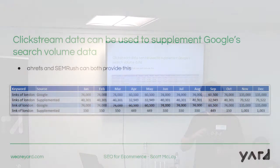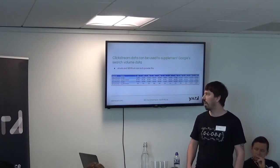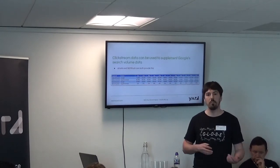From there, because Google doesn't give decent search volumes, you'll find Google groups keywords together. For example, you've got Links of London and Link of London where it says the exact same search volume, 74,000. We use clickstream data to get more accurate click data from Google. So, for example, Links of London says 74,000, and we now know that's 40,000, whereas Link of London is only 550. You can get clickstream data from different places, for example Ahrefs and SEMrush, just supplementing that Google data to get more accurate information so you can actually make the choices going forward.